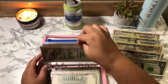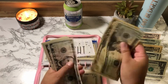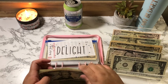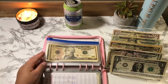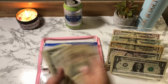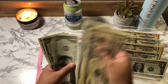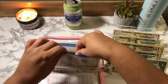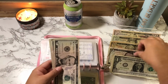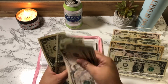Okay, so Delight is getting a 5. Delight has 20, 30, 5, 45, 55, 61, 2, 3, 4, 5, 6, 7, 8. Dustin is getting a 15. Dustin has 10, 25, 26, 27, 28, 29, 30, 1, 2, 3, 4. Gifts is also getting a 5. Gifts has 5, 10, 15, 25, 26, 27, 28, 29, 30, 1, 2, 3.